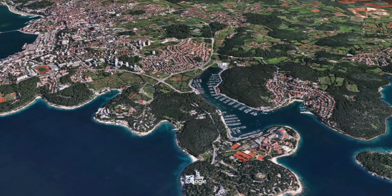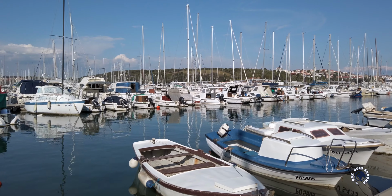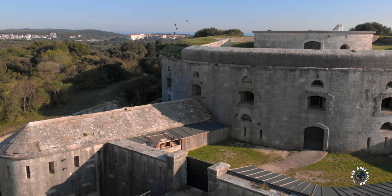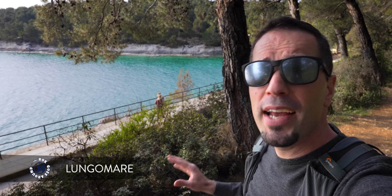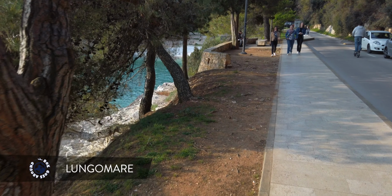South of the city center are peninsulas with beaches, campgrounds, big hotel resorts, a big marina and old Austrian forts. Here is also the most popular promenade in Pula. This 4 kilometers or 2.5 mile long promenade runs between pine woods and the rocky seaside with pebble beaches.